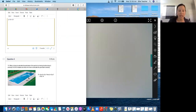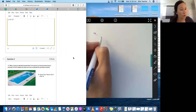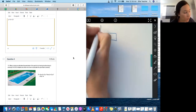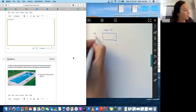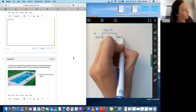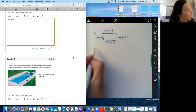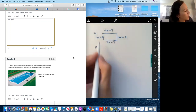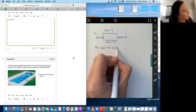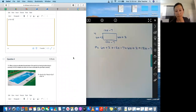Okay, so the best thing to do on these is to just calculate the perimeter yourself, and then you can look at his work and compare it with your work to see what he did wrong. So it looks like he set up his equation correctly. So maybe he just added wrong. So there's the pool. We would add up all four sides, which is exactly what he did.